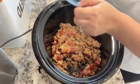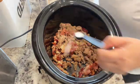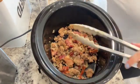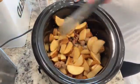Next, I like to do some black pepper, and again, however much or however little you want, totally up to you. Same goes with the salt. That day I was feeling like I needed just a little bit more, so I was a little bit generous. After you've got those 2 items in, then you're going to add the potatoes in.